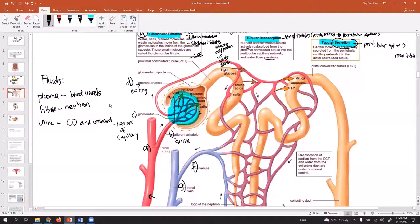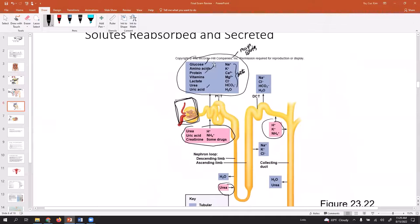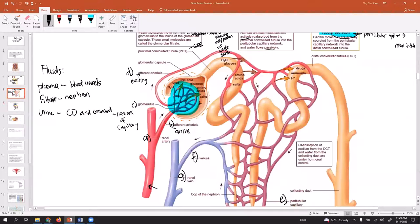So there's a question in the chat. Does both reabsorption and secretion occur in all parts of the renal tubules? Yes, it does. Yep, and you can see it in this picture right here. I love this picture because it shows you what exactly is being reabsorbed, what exactly is being secreted. So you can see that, yes, both reabsorption and secretion occur along the entire renal tubules. Okay, great question. Other questions?